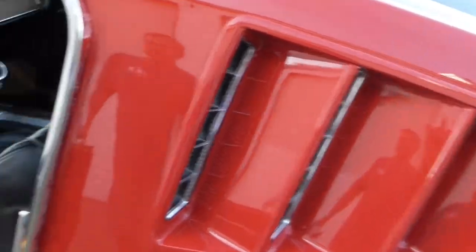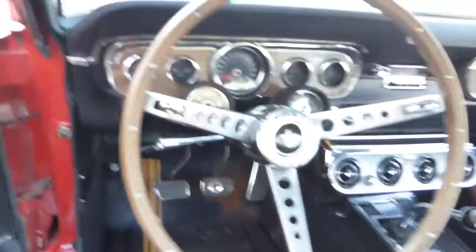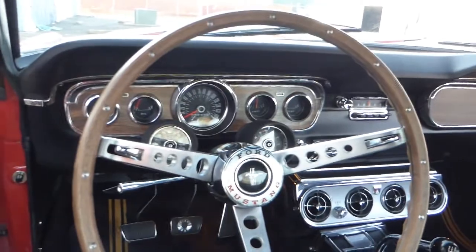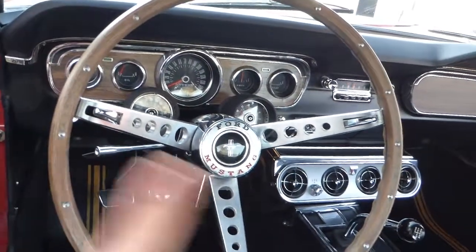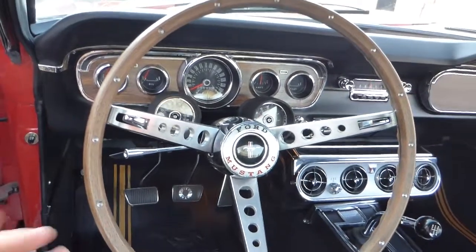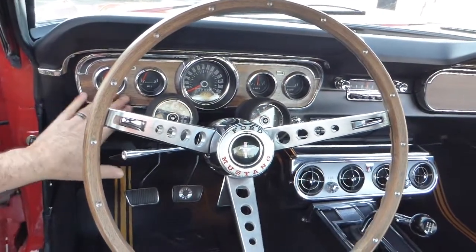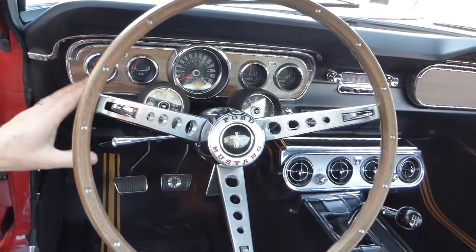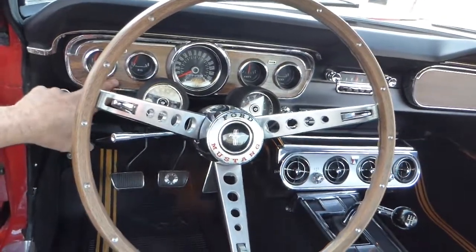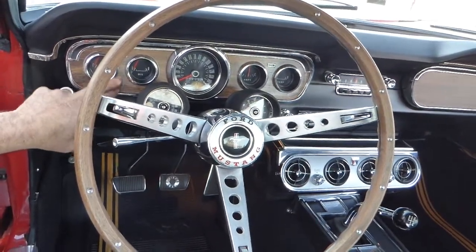Taking the driver's side here. In 1965, if you ordered a GT, you got this dash panel, the 5 gauges. A standard Mustang would have had just a sweeping speedometer with a couple of gauges, a temp gauge and a fuel gauge, and then a couple of lights. Kind of like the Falcons, because they were really patterned after the Falcon, the dash, so that's what you would have gotten. Now in 1966, that changed to where all Mustangs got this style of gauge panel. But in 65, to get this gauge panel, you had to have a GT.